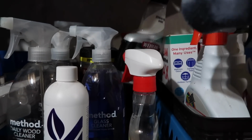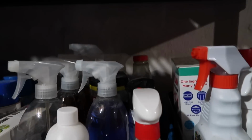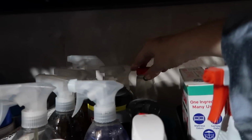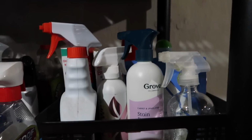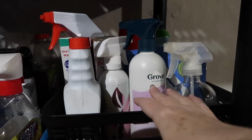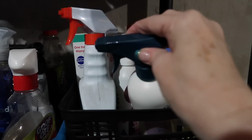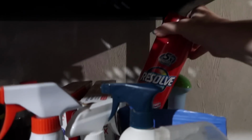And then my Wyman stainless steel cleaner. And then I know my lighting is terrible here. Then some odd wood cleaners in the back as well. And then over here I have things I would use for laundry, stain remover for fabric, some Norwex laundry detergent. I have Febreze back here, and also a rug stain cleaner.